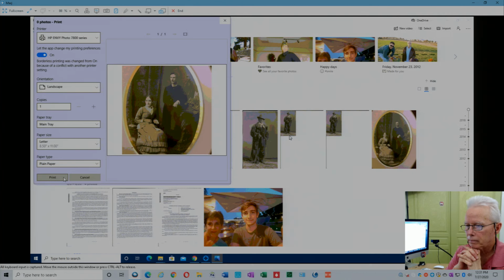And this other one was the one we tried for yesterday to get a picture of my Uncle Frank sent to his granddaughter. Okay.